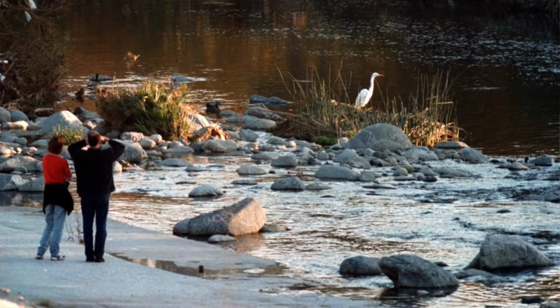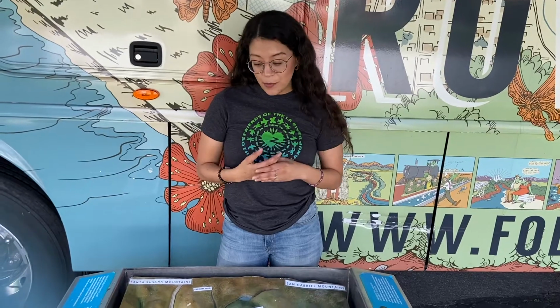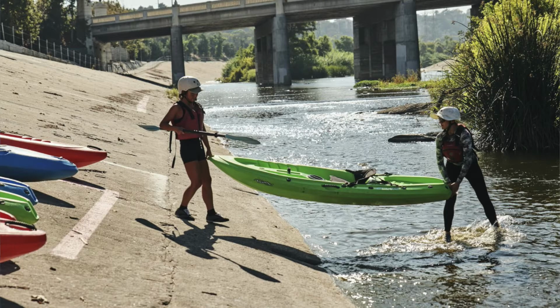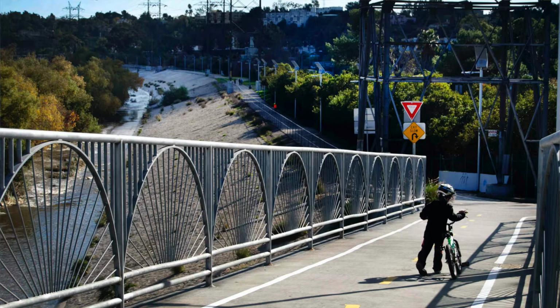There's a lot of different plants, and there's birds and animals that call these places their home. And you could recreate at a couple of these spots. Up in Sepulveda Basin and Glendale Narrows, you could kayak during the summertime, you could fish, you could bird watch, you could ride your bike, because they're places that are very rich ecosystems. There's all sorts of things coexisting and living together.